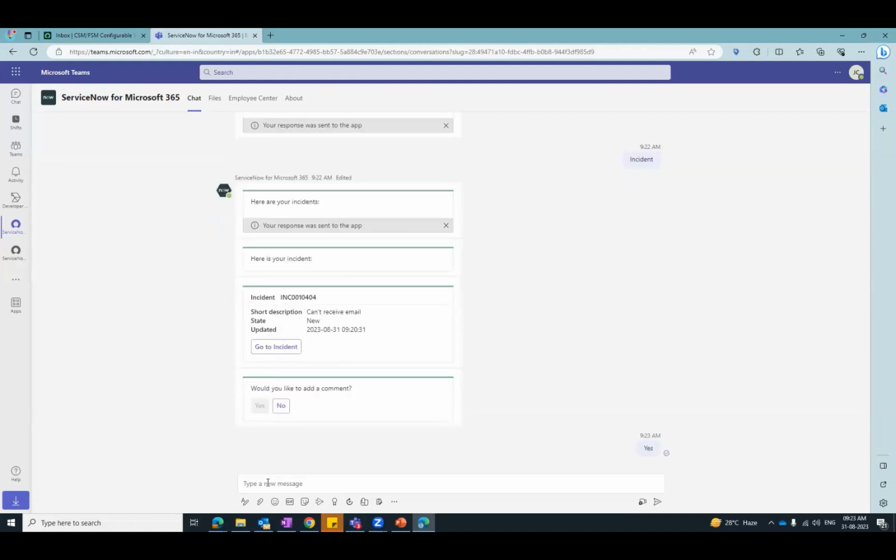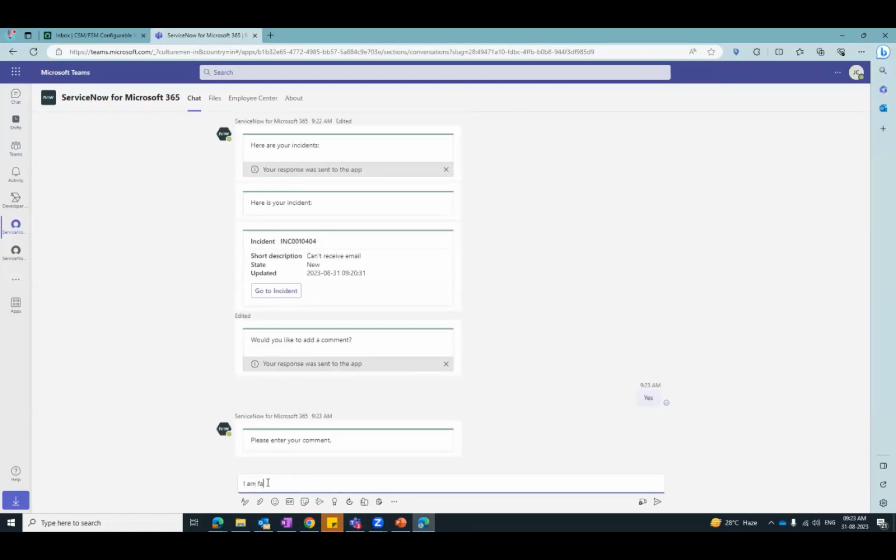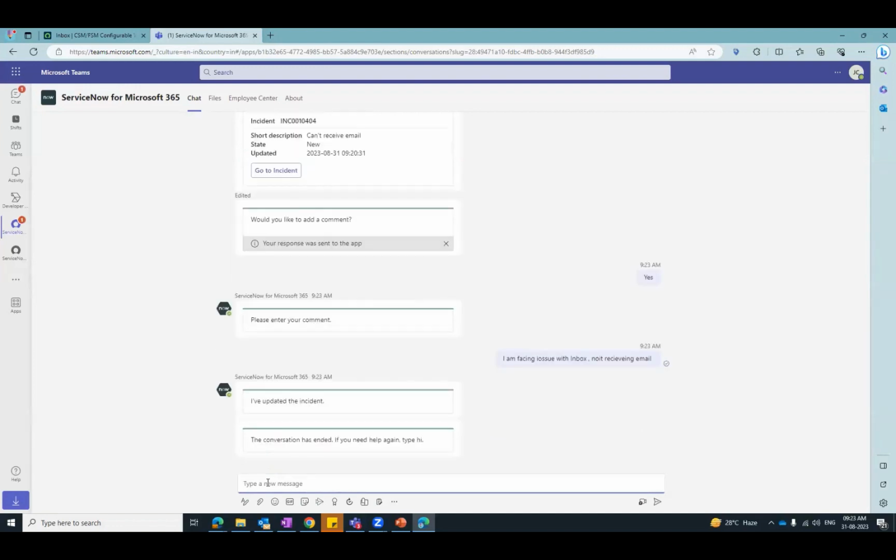So if I want to update comments, I can update my comment here, right? I'm facing an issue with inbox not receiving email, right? So you know how easy it is for the end user. They don't need to really go back to the ServiceNow portal to do all those kinds of things.